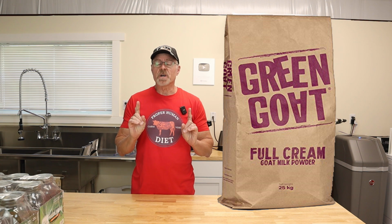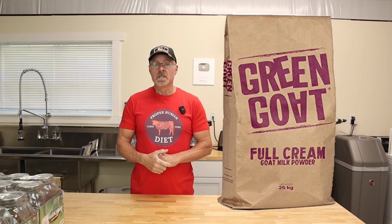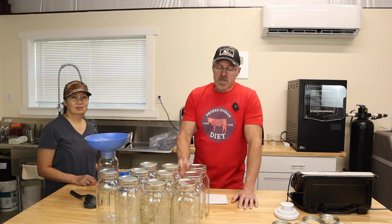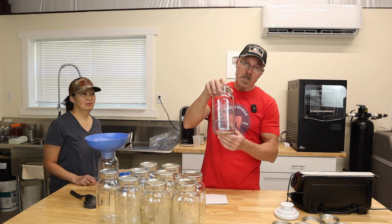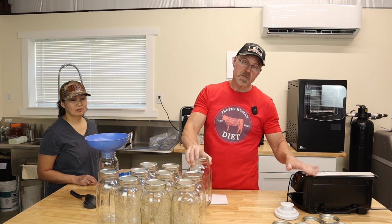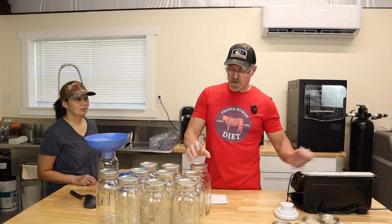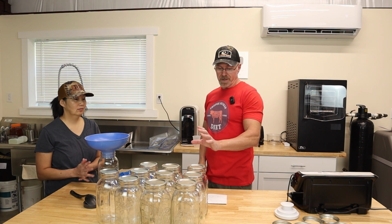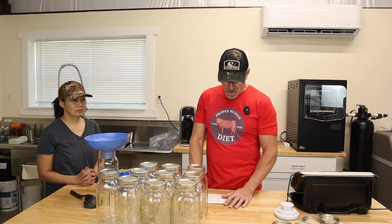Now let me show you how we're going to store this milk and keep it for future use or long-term storage also. Alright, so as far as storing the goat's milk powder, we're going to put them in these half-gallon mason jars here, and we're going to vacuum seal them with this Food Saver vacuum sealer for long-term storage. And whenever we run out, we'll just go into it and take what we need.